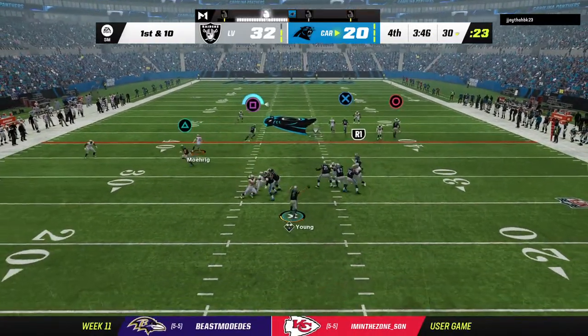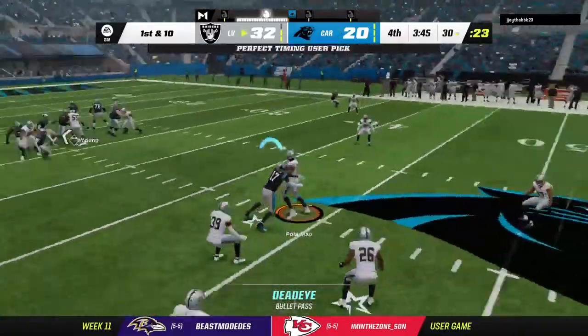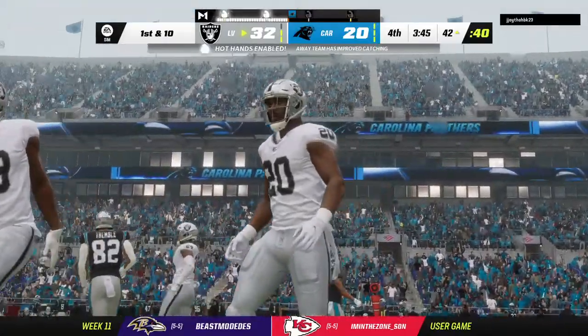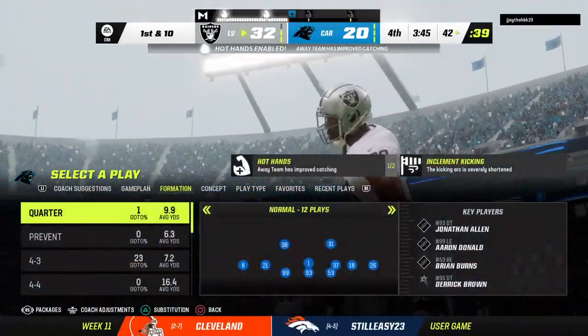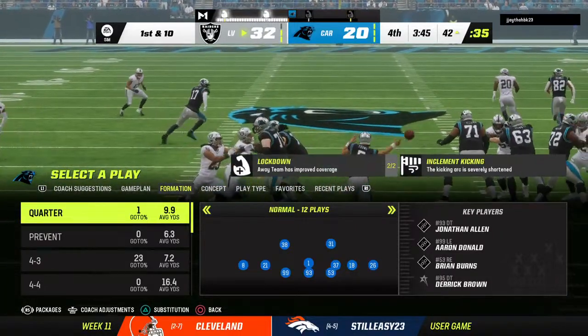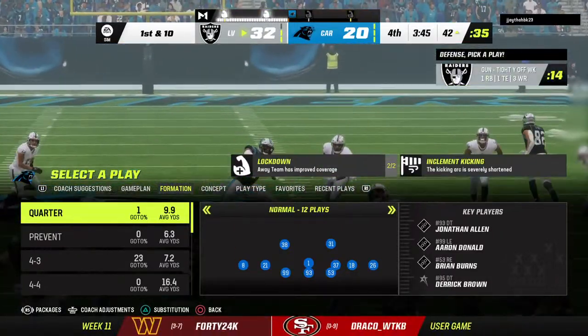Again, it's Young. And his pass is intercepted for the 4th time today. And the Raiders are going to take possession of the football. Gosh, you add up last week and this week now. That's 9 interceptions in this 2-game stretch, and we're not done here.